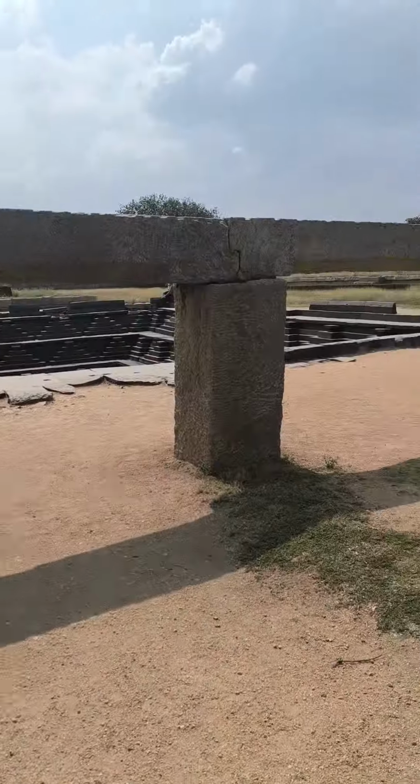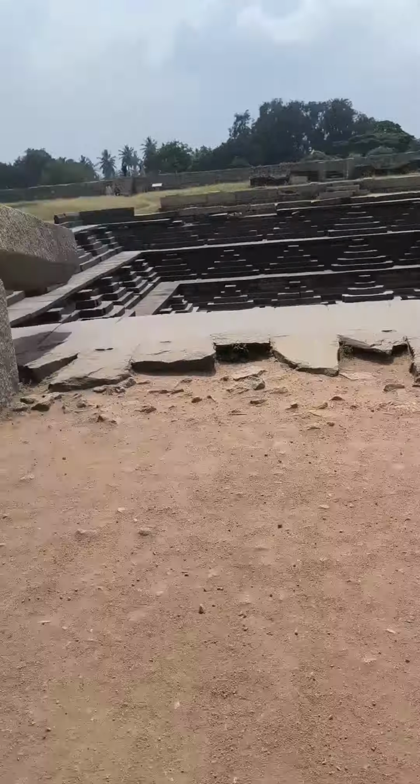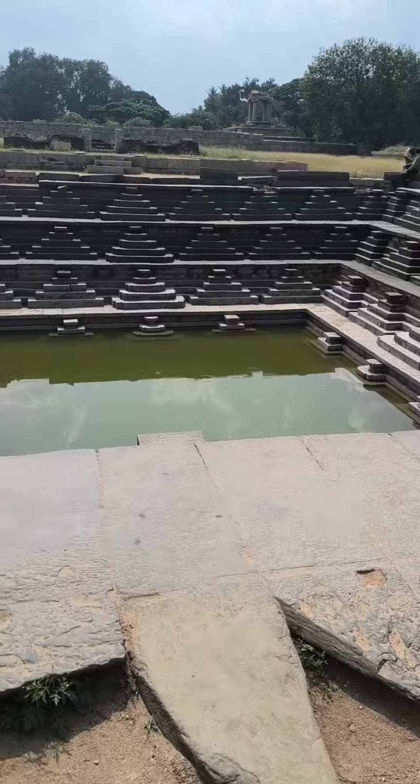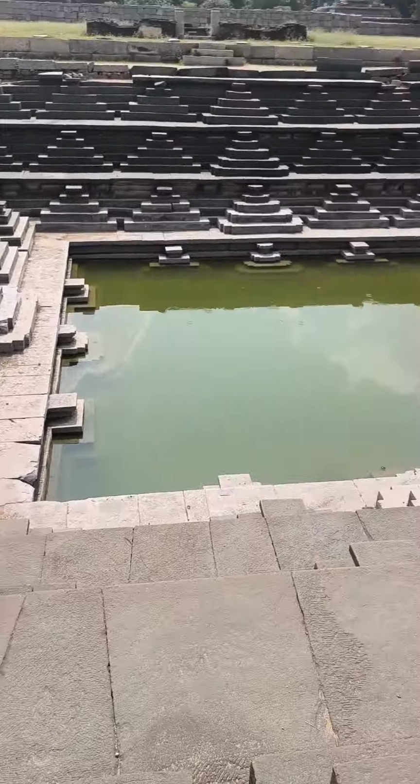Yep. Stick to the shade as much as I can. There's not a lot of it. So I thought it was this watercourse. Can you see the aqueduct now feeds down into a step well. Here we are.